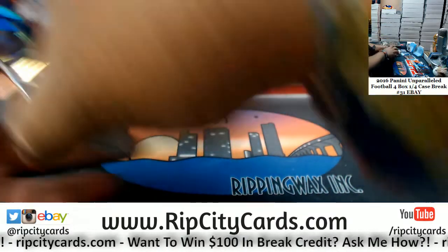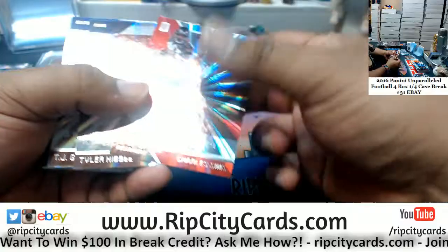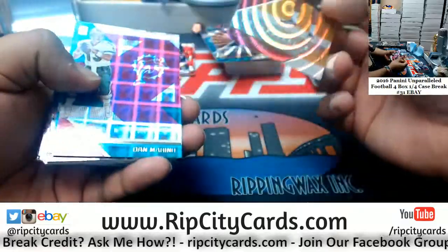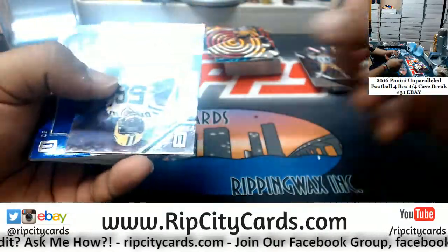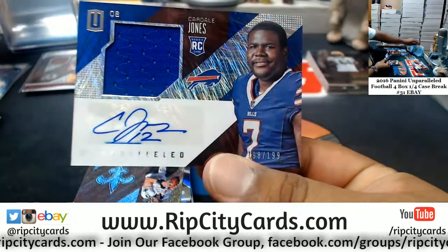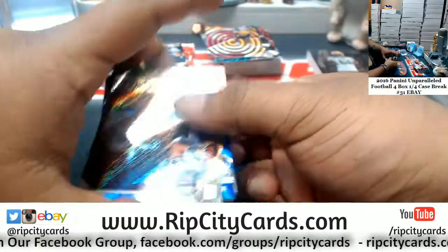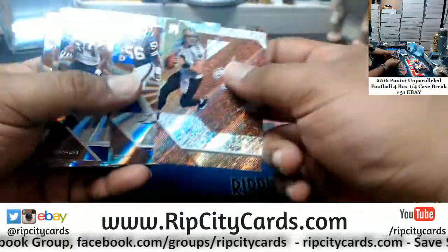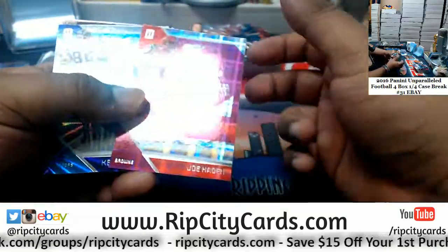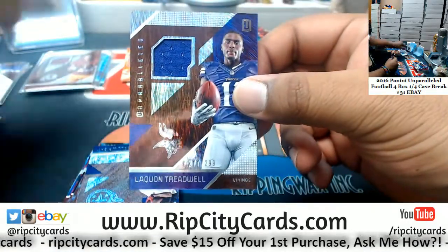Let's see what we got. We have Cardale Jones /199 for the Bills, the rookie patch auto. I don't think he's in the league anymore, but, you know, there you go. Bills fans will like it, I think. Got Laquan Treadwell, /299 Vikings.